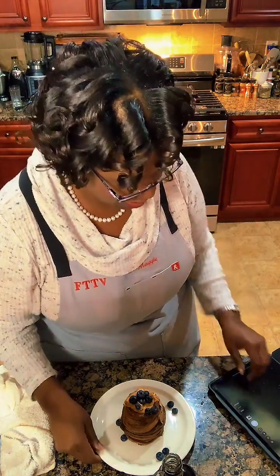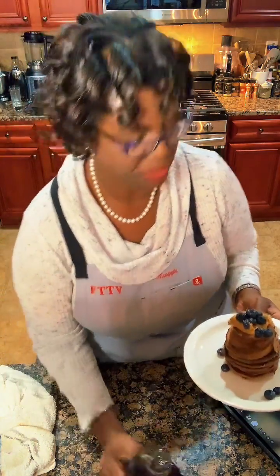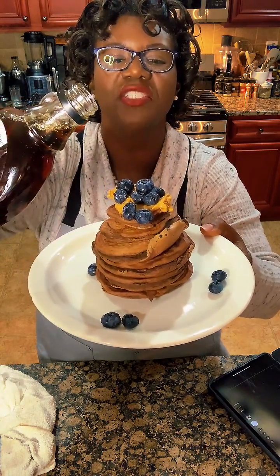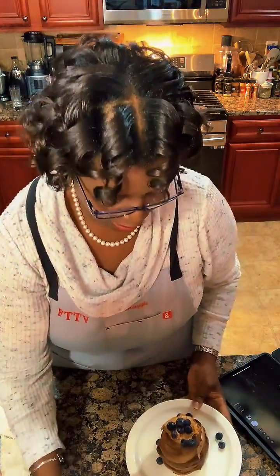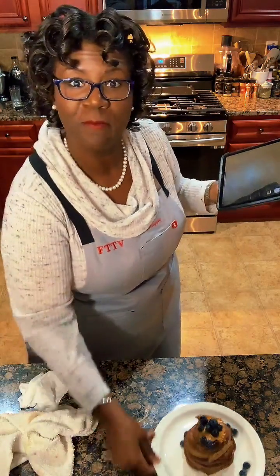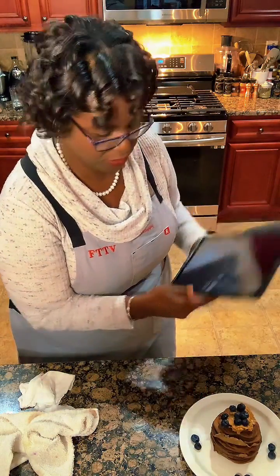Okay, so we're going to pour our zero sugar maple syrup on here. I feel like I should take a picture. Let me take a picture before I pour the syrup, just because I'm always nervous it's gonna look bad. And then we'll cut into it and then we'll take a taste. So again, sugar-free, dairy-free, and gluten-free.